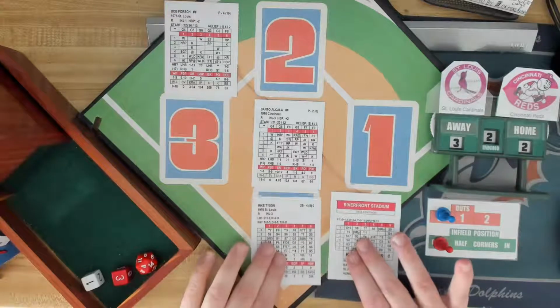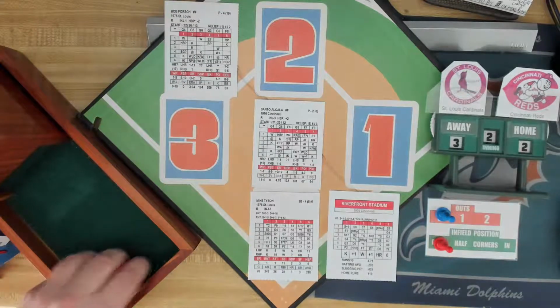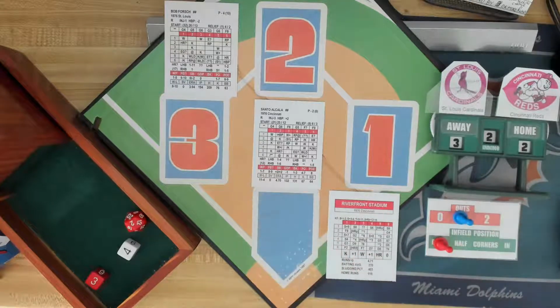Top of the second, leading off for the Cardinals will be second baseman Mike Tyson. No, not the boxer. 286 average, 3 homers, 28 RBIs. Alcala with the pitch, 3-4, and against a righty, strikeout 2, got him. He will strike him out. Strikeout number 3 for Alcala. He had 67 of them in 76.